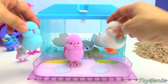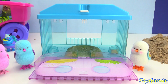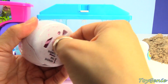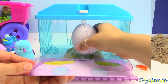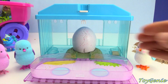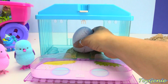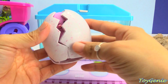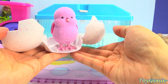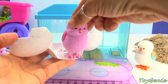And so let's move these three out and let's hatch another one. What do you guys think? We have two more. Oh, you're excited, huh? And let's set her inside. She's not working. Oh, it's this one that's chirping. Is this one broken? Oh my gosh. Oh, she just wanted to be held. You ready to come out? Oh my gosh, that scared me. So let's bring her out.